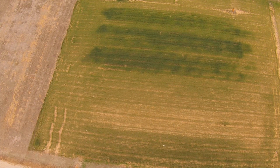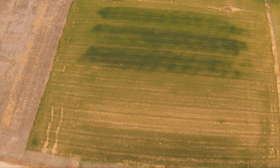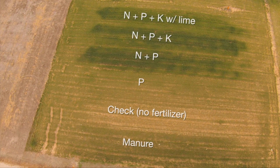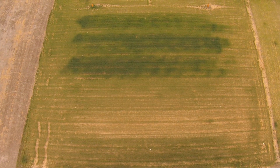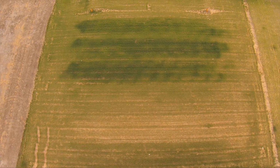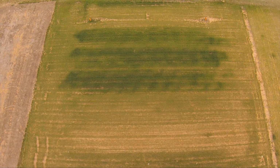So as we're looking at that, there's some that are brighter than others. Will that impact the yield? Without a doubt. If you look at it this year and what I'm expecting based upon yield and everything, the manure and every plot that gets nitrogen, you can see in this video, is so much greener. I'd expect, based upon tiller counts and everything, we're going to be in the 40 to 50 bushel yield range again this year, while the check, I would assume, is probably going to fall under 20 bushel. Really? Okay. And the phosphorus only, you can see, has a little bit more green, so we're probably going to be 3 or 4 bushel above the check, but it's going to be awfully close.